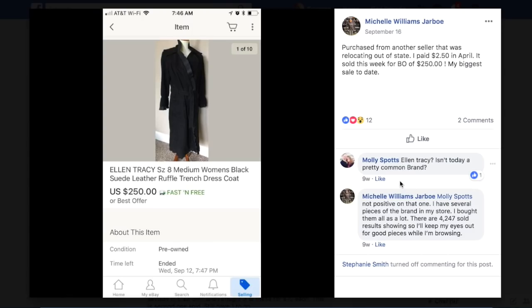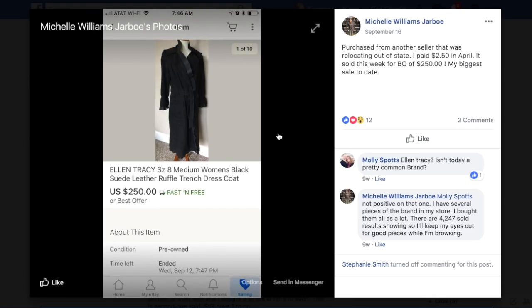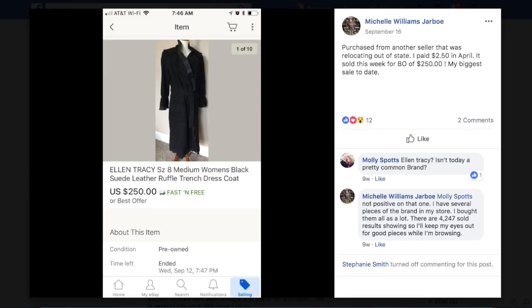Molly says, Ellen Tracy, isn't that a pretty common brand? Michelle answered with, not positive on that. I have several pieces of the brand in my store. I bought them all as a lot. So something like this that is a long coat, leather or suede or cashmere, it doesn't matter what the brand is. What's important here is what it's made of. So it's not always, when you see this brand, buy it. We've got to step back and look at a few things here. What's it made of? What color is it? What size is it? And that's what my thrift shopping lists are going to help you with, because you can't just narrow this down to when you see this brand, buy it.